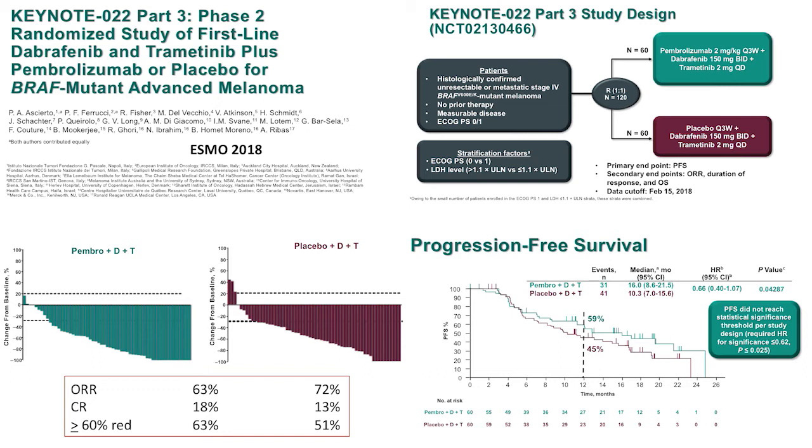The primary endpoint of this subpart of this trial was progression-free survival. Though there was a numeric difference, and if you're into p-values, a statistically significant difference, the predefined specification was that it was a positive study if the p-value was 0.025 or better, which it was not. And so this did not meet the primary endpoint of the design.